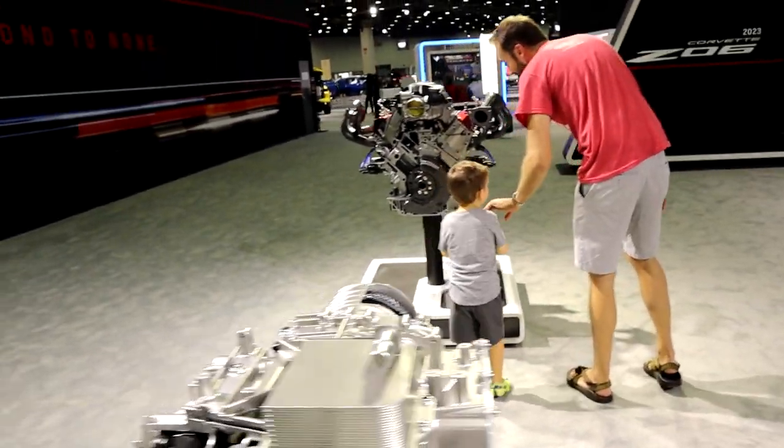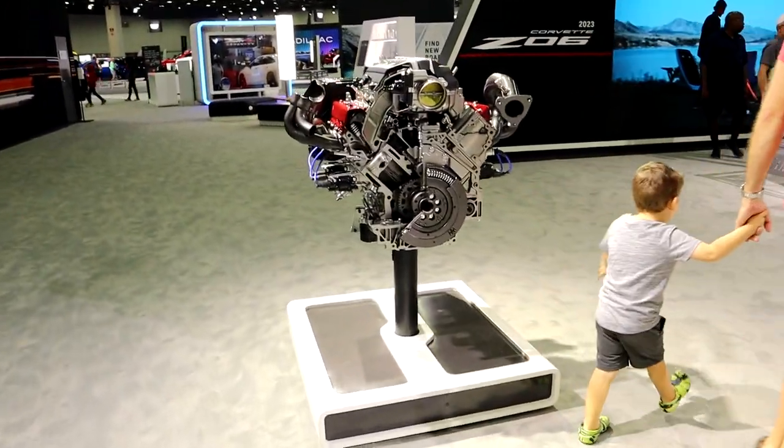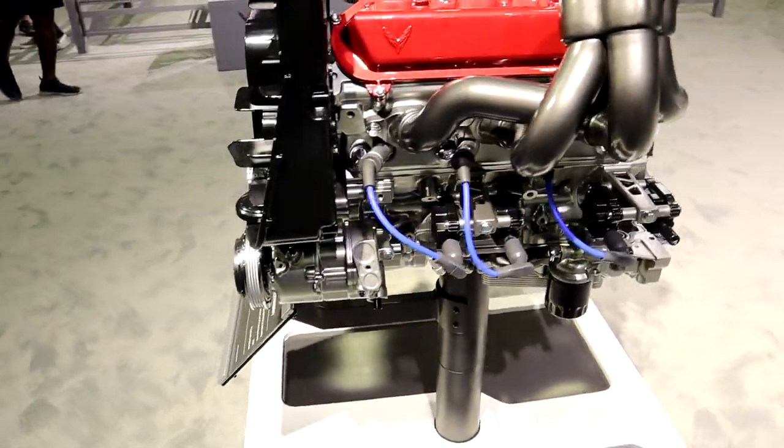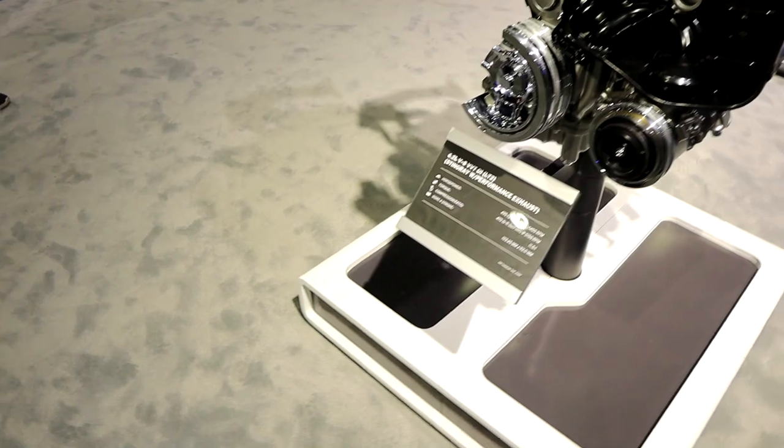Transmission. What is this over here? That's the LS? We got LS fans, man. I don't know what that is. Gotta be some futuristic LS. 6.2.